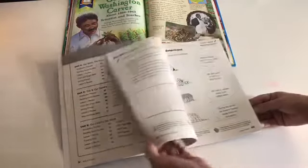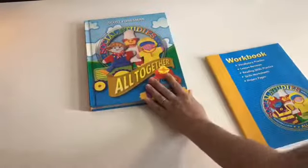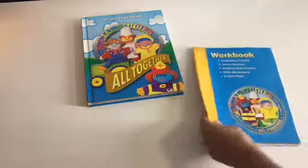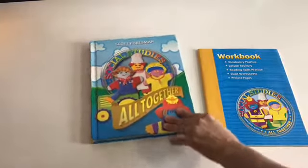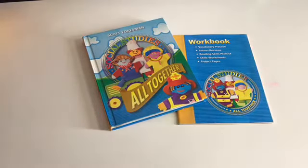But I went ahead and found the textbook and the workbook through Amazon, and I want to say this was like $4, and the Social Studies altogether was like $7. But I'm excited to start this coming year. So Scott Foresman Social Studies altogether.